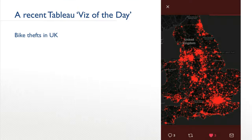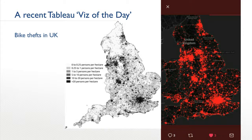Or I see this in Tableau all the time. One of the recent Tableau visualizations of the day was bike thefts in the United Kingdom. And I looked at this and I thought, oh, that's really interesting, where all the bikes were stolen. And then I paired it up with the population density map, and I realized that, well, it turns out that where there are more people, there are probably more bikes. And where there are more bikes, there are probably more bikes to steal. And so what the bike theft map is showing me is, where do people with bikes live in the UK?